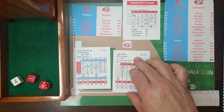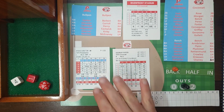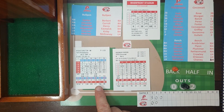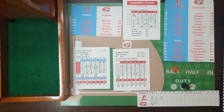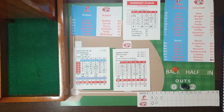The infield is now back. It's going to bring up George Foster. 20, so it's a 1-6 is a balk. 7-11 is a pickoff. 12 is a pickoff error. 13 or higher, nothing happens. It's a 14, so nothing happens. He got back. Perez gets back.